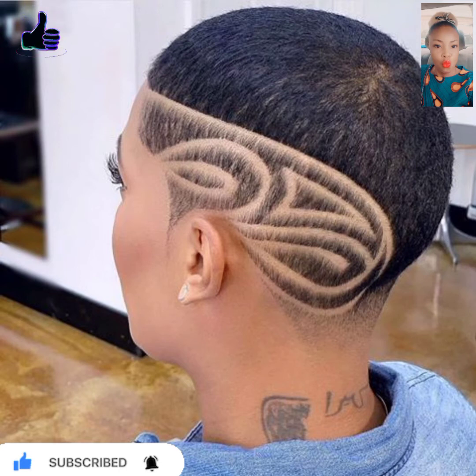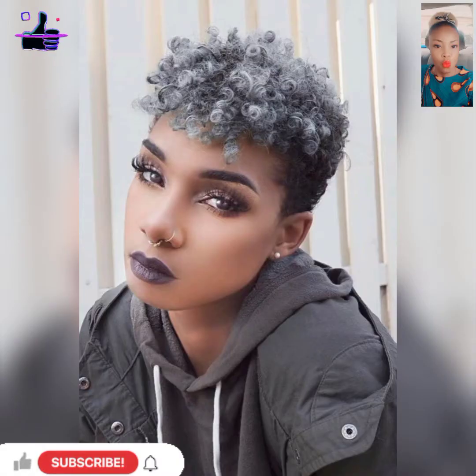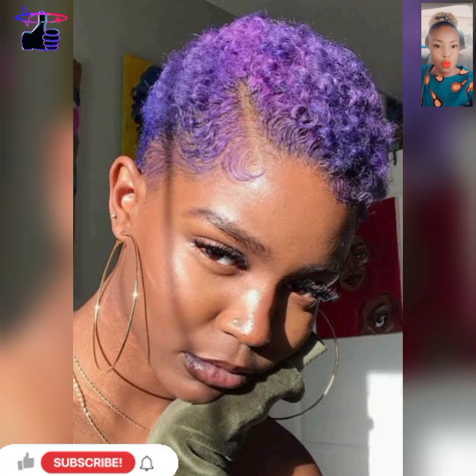And you can also give it a nice color. Give it a green, give it a red, give it a blonde, give it a silver, give it orange color. Give it a blue, give it a nice color to make it look more sharp. And also you can decide to give the color at the top of the head, or you can just do it all round. It's still stylish if you do it halfway or you do it all round.